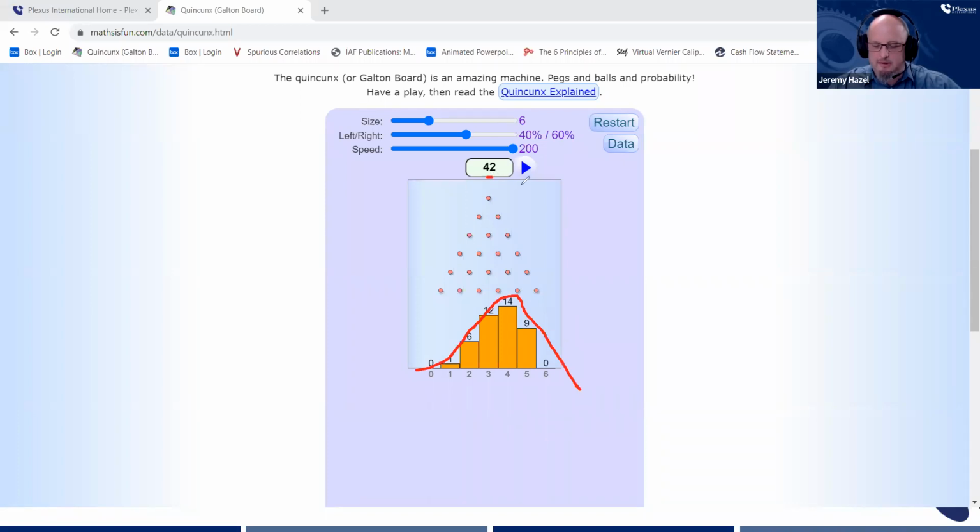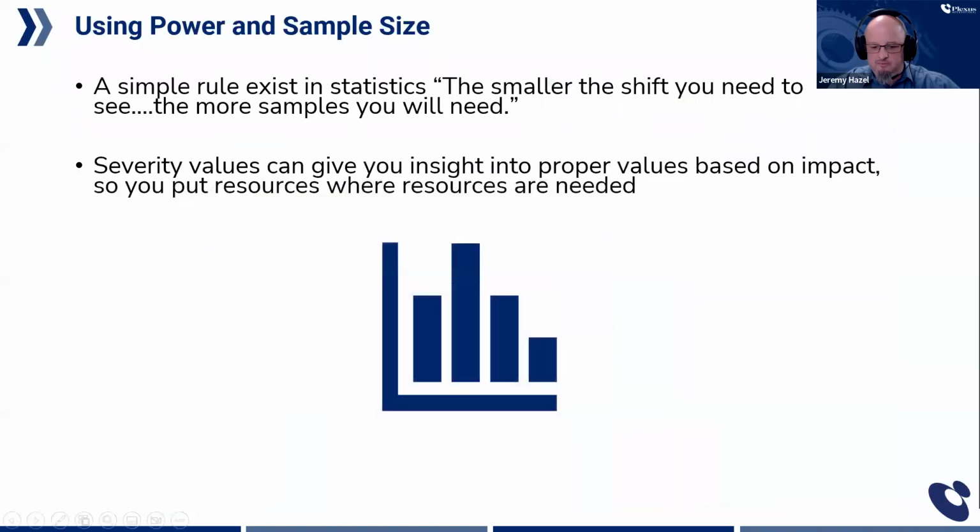This took 42 samples. And so if you're looking at improving your incoming part quality that gets in through your line, your sampling strategy must consider the amount of risk that you can endure. And how would I look at that? Severity and your supplier's capabilities. If your supplier is barely capable and the severity is high, you're going to need a whole lot more samples than you are if your capability is outstanding and it's, say, a low severity item.